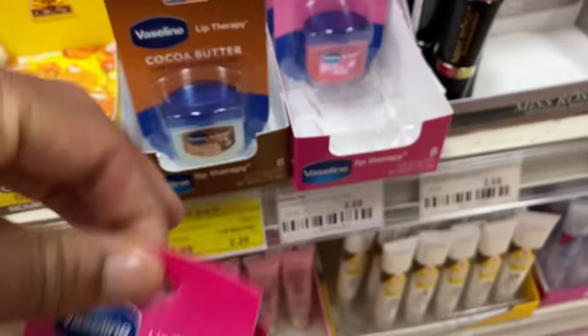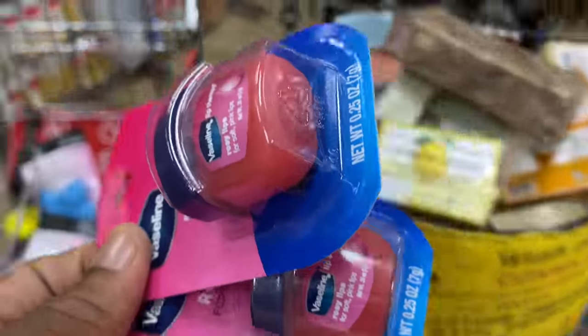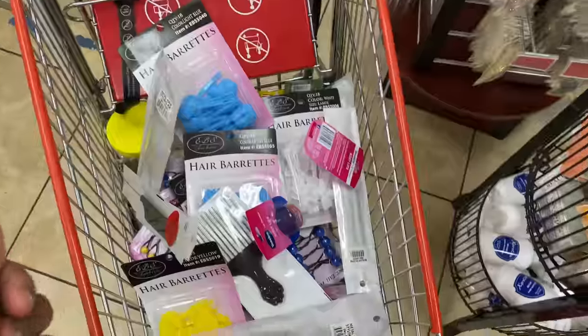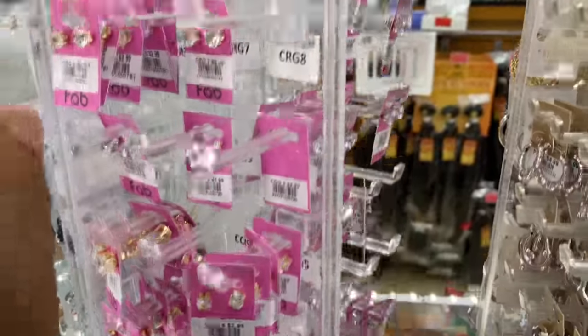I like the pink one, the Rosy Lips by Vaseline. It's $2.69. I'm gonna grab two, keep one in my van and one in my purse because my lips been crusty lately. Thing I always make sure I get out of here is some of these little fake earrings, y'all.